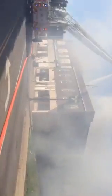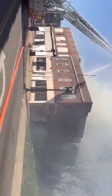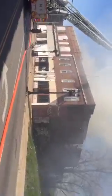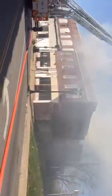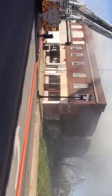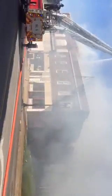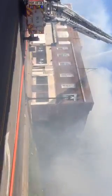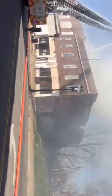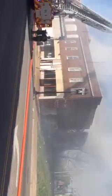As you can see on side 4 of the building here, it's on the right side of this corner. We've got a partial collapse already. The wind shifted, so we're going to change our angle here. All right, so again, we're in a defensive stance. There are 2 large 2.5-inch hand lines off, I believe, on the rear of the building. I'll get a better location on that here shortly. But we are in a defensive stance.